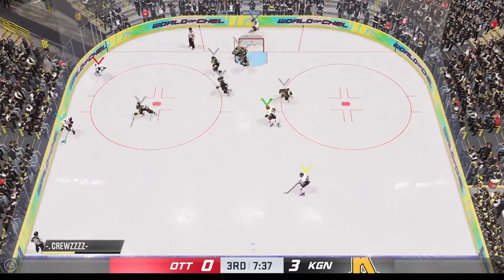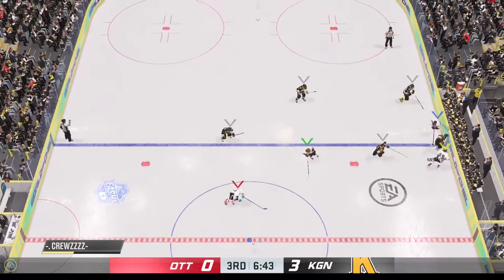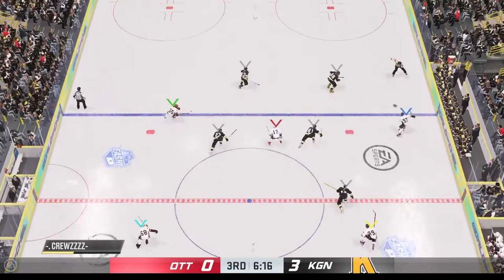Barron's had a really easy night here, James. Oh, I don't know how it could be much easier than this. Oh, you got that. And they'll go the other way with a great play by Kidd. Long reach breaks up the momentum. Ottawa's got the puck. Tried to connect the pass, but it doesn't go.